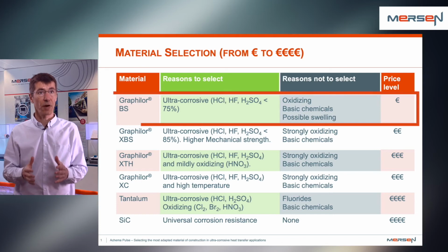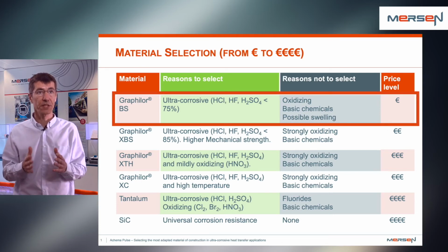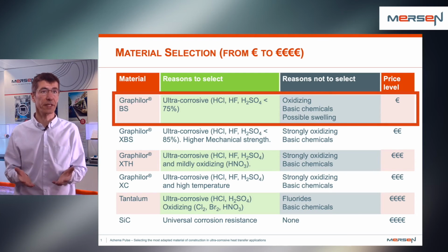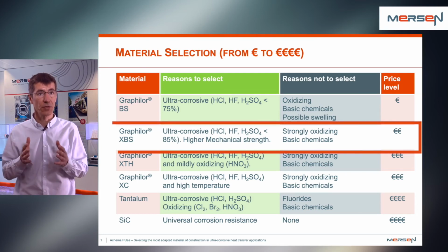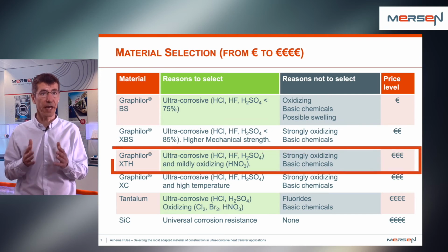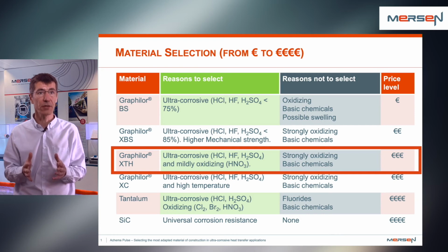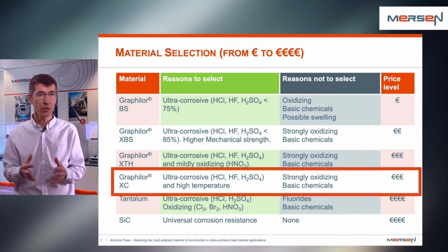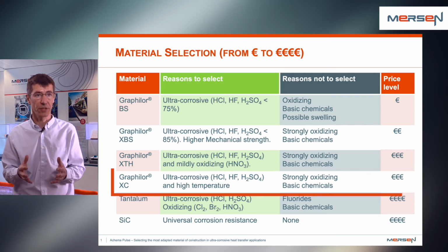As a conclusion, Graphylor BS is the most economical material for the construction of heat exchangers used in ultra-corrosive, non-oxidizing applications. Thanks to its fine-grained graphite structure, Graphylor XBS brings additional mechanical strength and an even higher chemical resistance. Graphylor XTH is dedicated to mildly oxidizing applications, for example, when nitric acid is involved. Graphylor XC is a unique solution which can operate at temperatures up to 430 degrees Celsius.